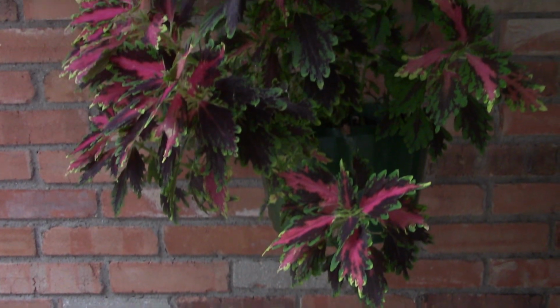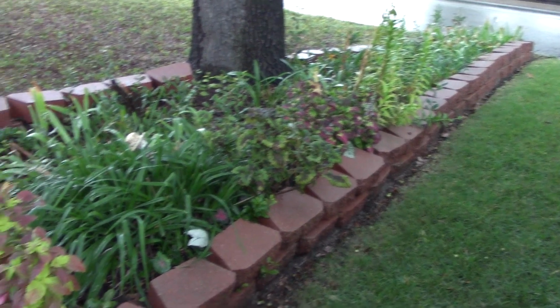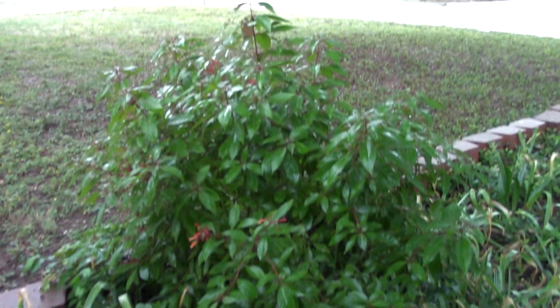Hanging basket number 1. Hanging basket number 2. Here's this flower bed on the north side of the property. Got a little bit going on. Not too much. Kind of having to speed the pace up a little bit because it's starting to rain again. This fire bush here ended up doing pretty nicely this year.